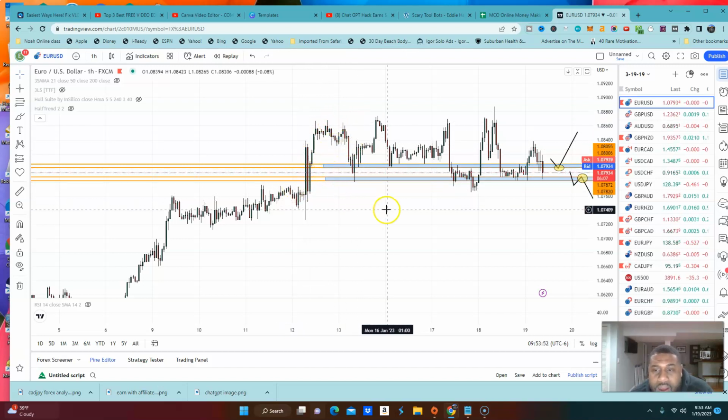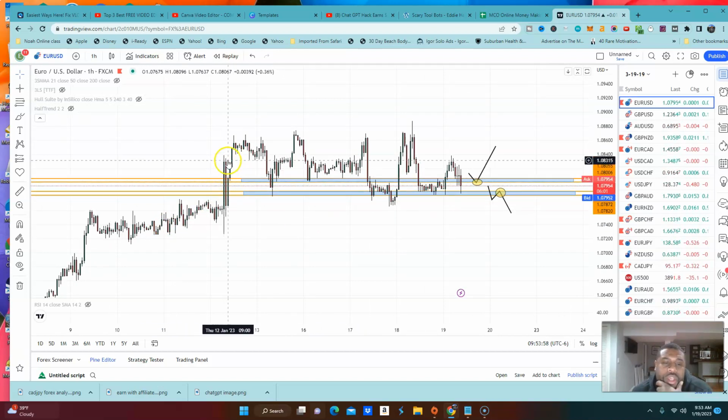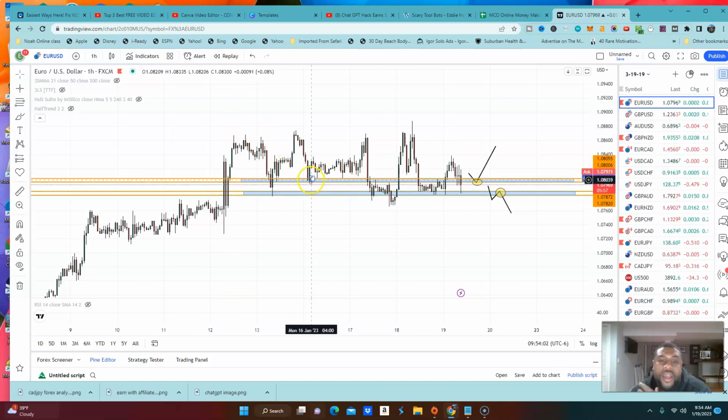So overall the market was bullish until we got to last week, and it got to a point where you can just pretty much say it's been consolidating. But within this consolidation, there are still moves you can make, right? Still trades that can be taken.